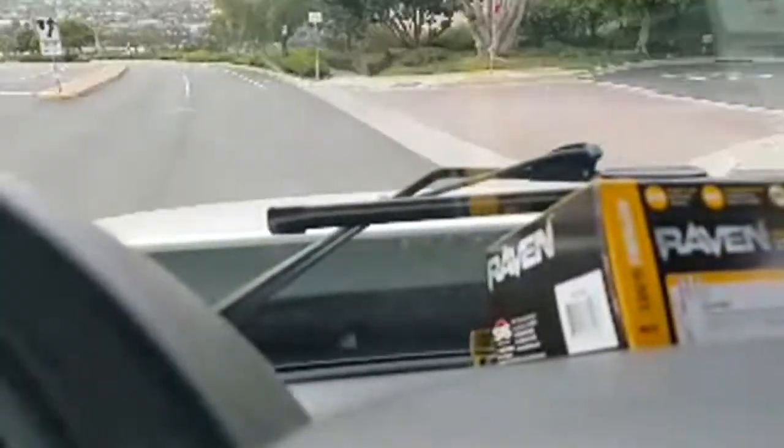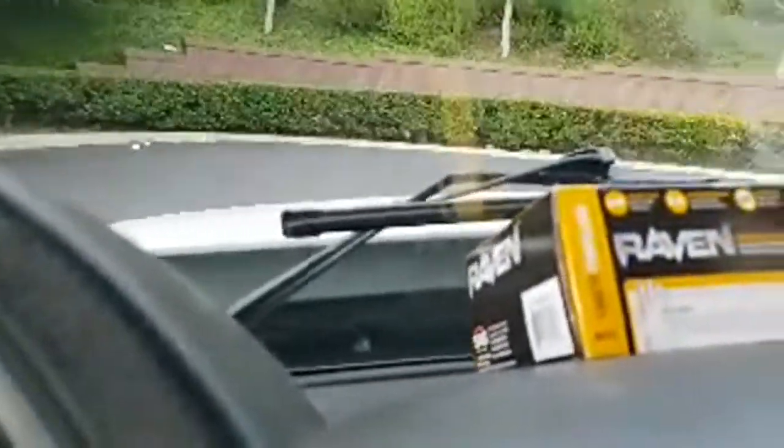What the heck? Oh, alright, this place. It is a gated entry.